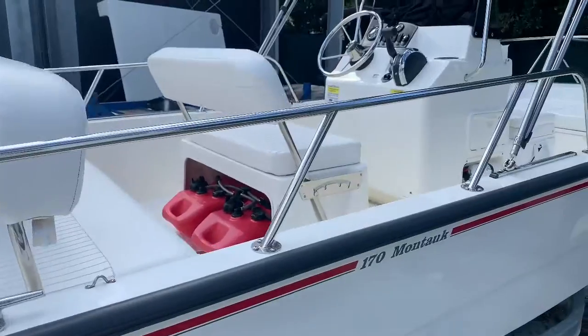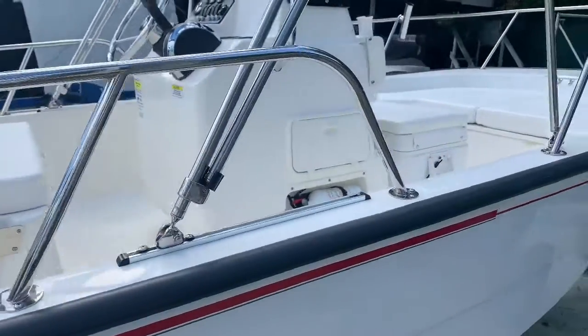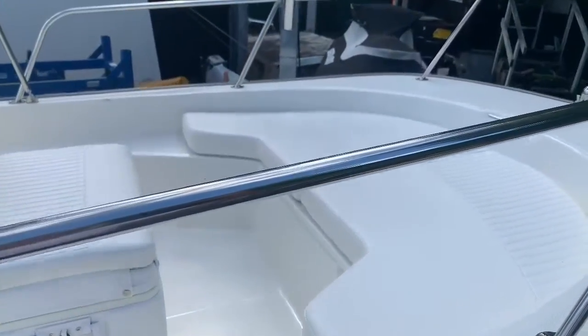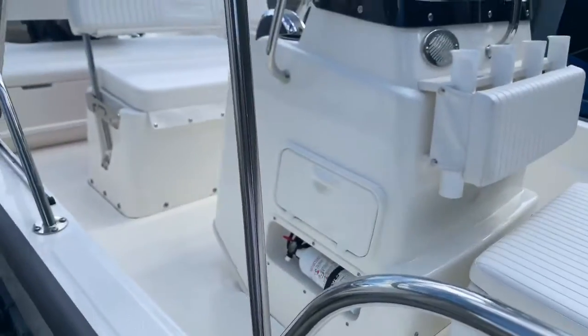Give you a walkthrough tour on this fresh trade-in. It's a 2016 Boston Whaler 170 Montauk. Let's go ahead and step aboard. I can show you what options this boat has.